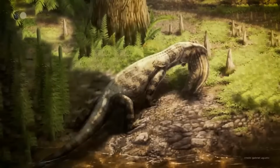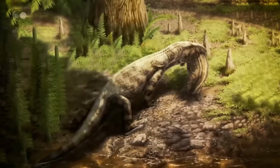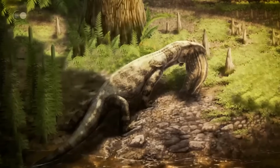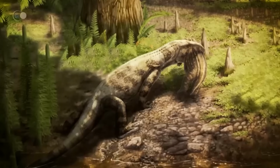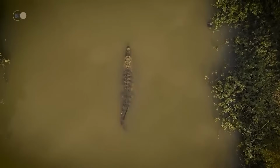It feeds on fish, reptiles, and other animals of varying size that come to drink at the waterhole. He occupies this watering hole patiently, waiting for an opportunity to present itself. Like the crocodile, ambush defines its hunting strategy.